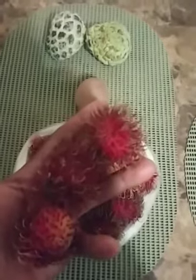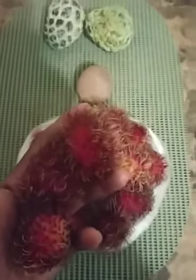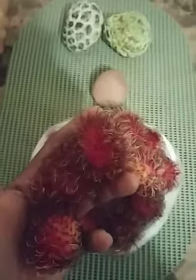And each one of these I've had before. All of these I've had before, except that fella there. They're really good. In the longan and lychee family. Really good fruit. Excited about that. We got the longans, rambutans, and we got the other cousin too.